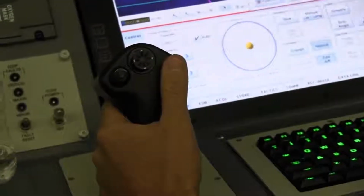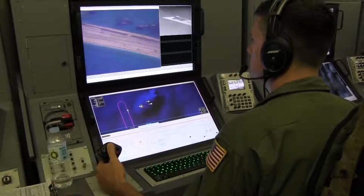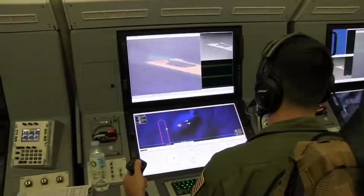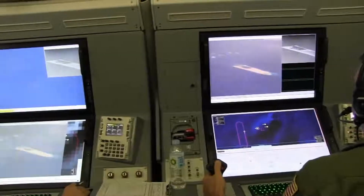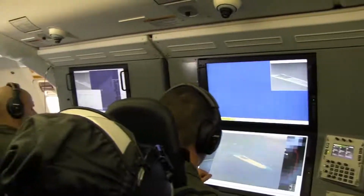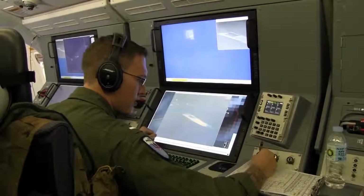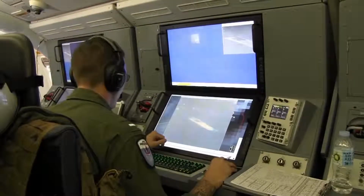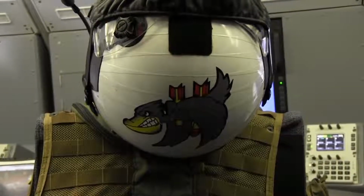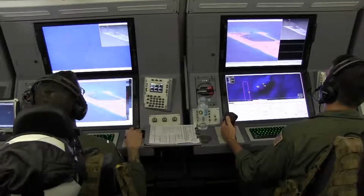The Poseidon's primary payload is its diverse array of sensors. These include an APY-10 multi-mode synthetic aperture radar, which not only can track the position of ships hundreds of miles away, but possesses a high-resolution mode which can spot submarine periscopes poking above the waves and even identify different classes of ships. An MX-20 electro-optical infrared turret provides a shorter-range search option, while an ALQ-240 electronic support measure, ESM, derived from a system on board the EA-18G Growler, functions as an electromagnetic sensor, particularly useful in tracking the positions of radar emitters.